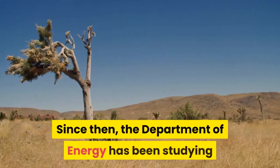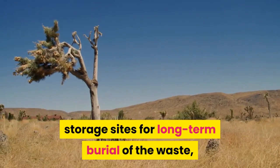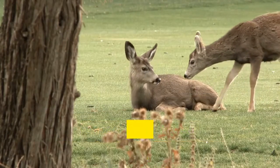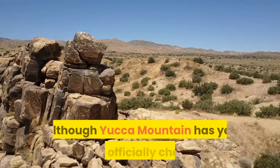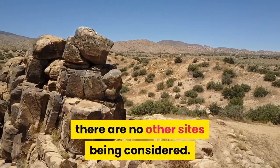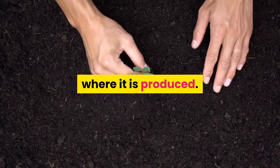Reprocessing also had a difficult time competing economically with new uranium fuel. Since then, the Department of Energy has been studying storage sites for long-term burial of the waste, especially at Yucca Mountain in Nevada. Under the guise of research, DOE has built a full-scale system of tunnels into the mountain at a cost of over $5 billion. Although Yucca Mountain has yet to be officially chosen, there are no other sites being considered. Meanwhile, radioactive waste is being stored at the nuclear plants where it is produced.